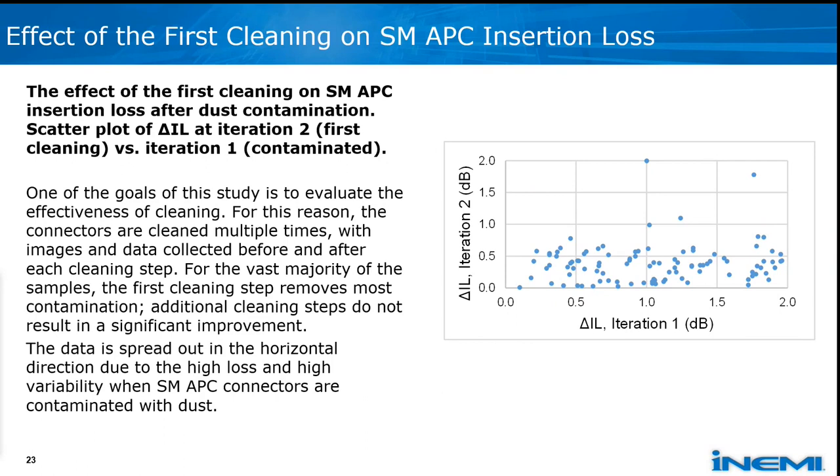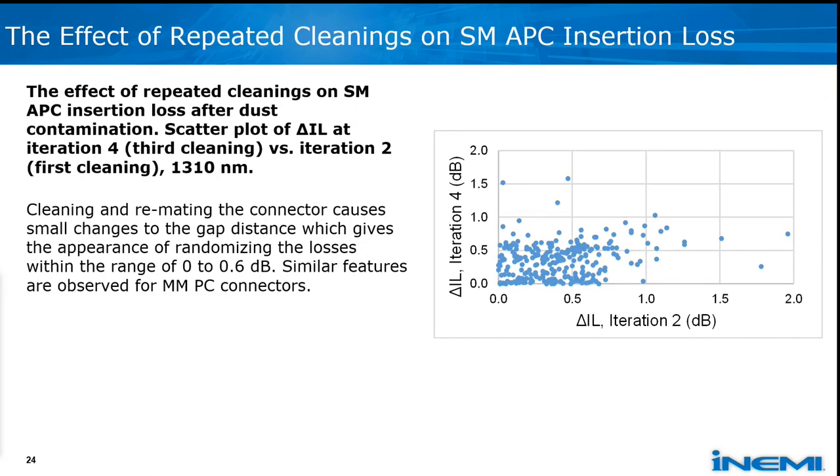And then iteration two, cleaned, most of the points are below 0.6 dB, indicating that most of the contaminants have been removed. If you look at the next slide, though, you'll see that as we do additional cleaning steps, the losses stay within that 0.6 dB range. So again, iteration two, the horizontal axis was after one cleaning step. Iteration four is after three cleaning steps. And really the points are just moving around within that box, indicating etalon behavior.